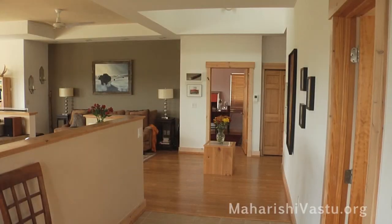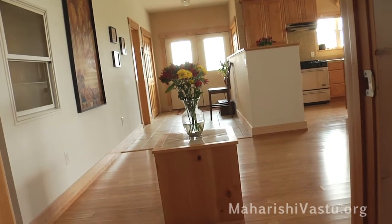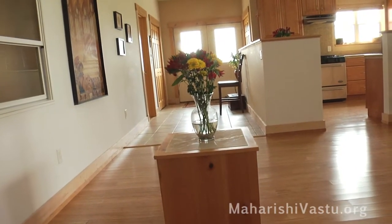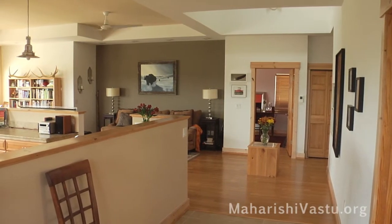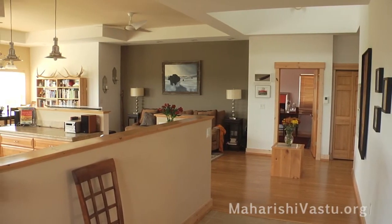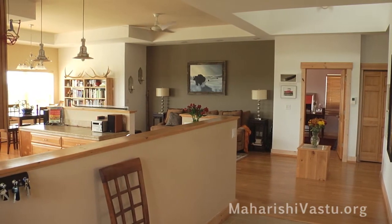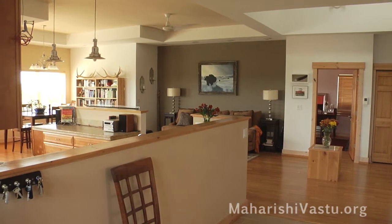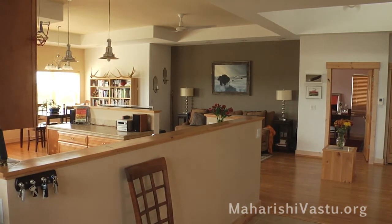As is generally the case in Vastu homes, this house faces east in order to gain the influence of health, happiness, and enlightenment from the early morning sun. And so we've just entered through the east door, and we are now looking at the Brahmastan at the heart of the house, which is the center of wholeness. And we're seeing next to it the living room, and beyond it, the dining room.